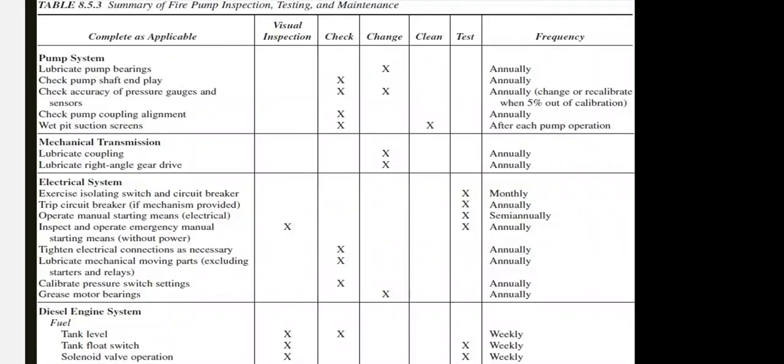If the maintenance according to the manufacturer is not available, it's not there. So the civil defense provides here a table 8.5.3 for the fire pump inspection, testing and maintenance. Talk about the first one, the fire pump itself. It gives when it should be visually inspected, checked, or is required to be changed, cleaned or tested, and gives the frequency as well.